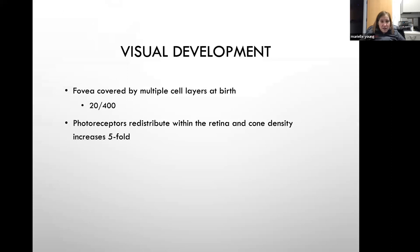So yeah, their foveas are covered by multiple cell layers at birth, which is why in some of those kids it can be hard to tell whether they're hypoplastic when they're young, which I think is why the VEP sometimes doesn't work as well. Some of them, it's hard to see that foveal dip in a squirmy kid, especially if there is some nystagmus. And I think the foveas are a little underdeveloped and take a little longer to develop in some of these kids anyway. But those redistribute over the first few months and years.